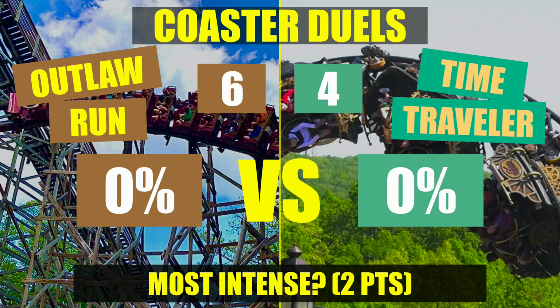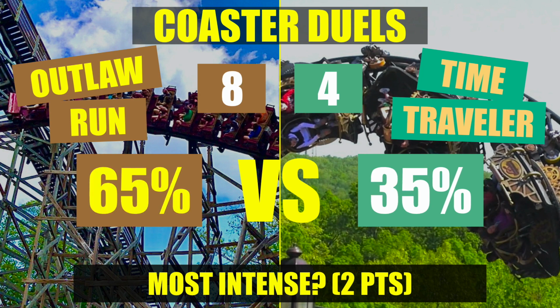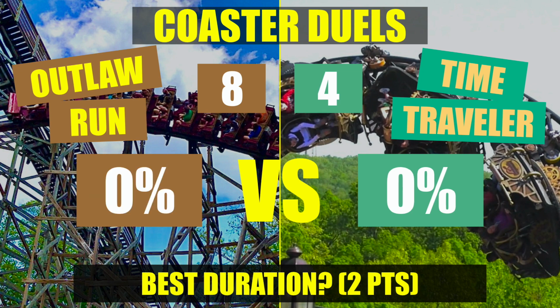And our voters agreed, 65% voting Outlaw Run as the most intense coaster. And now Outlaw Run has an 8-4 lead. And if Outlaw Run wins this next category, it will win the coaster duel. So this is our final category question, and we asked, which coaster has the most satisfying duration?